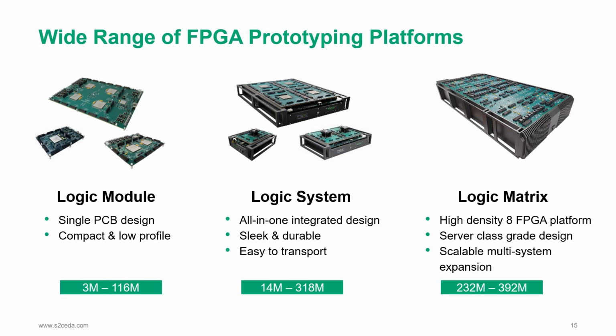For prototyping hardware, S2C offers several product lines addressing different needs. Logic Module offers a low-profile single PCB design with capacity ranging from 3 million ASIC gates to 116 million ASIC gates. Logic System comes in a sleek all-in-one design with integrated power supply and chassis to simplify daughter card attachment and transport. Logic Matrix is an innovative high-density 8 FPGA platform designed for multi-system expansion and stacking.